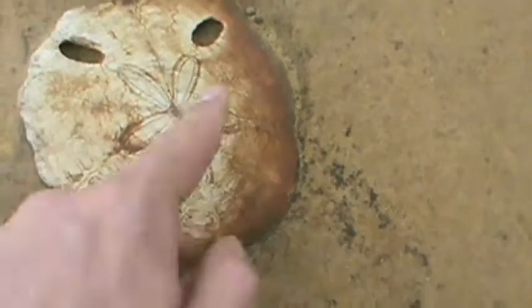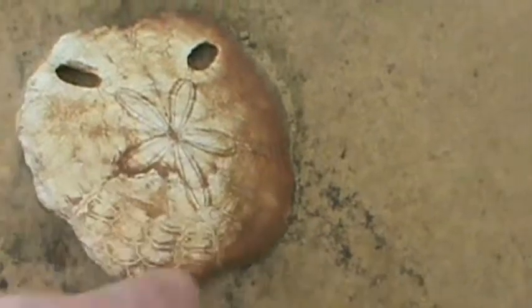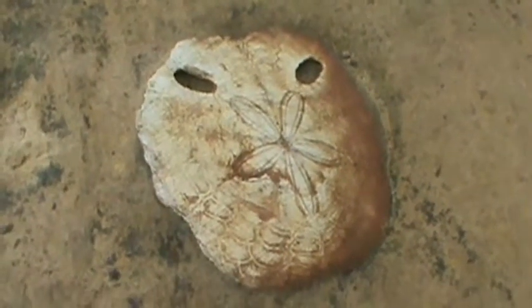Oh, how cool is this? We have a fossilized sand dollar right here. It's funny because I live on the other side of the Pacific, so it's interesting to see the western side of the Pacific for the first time.